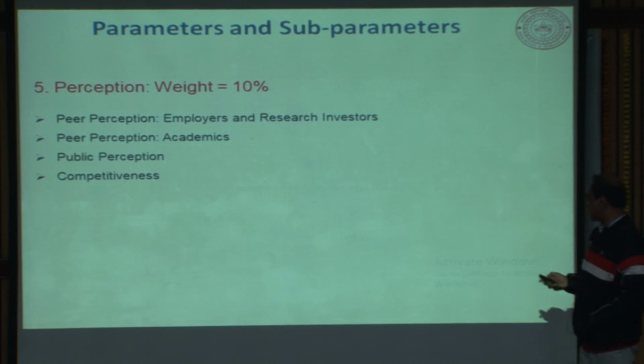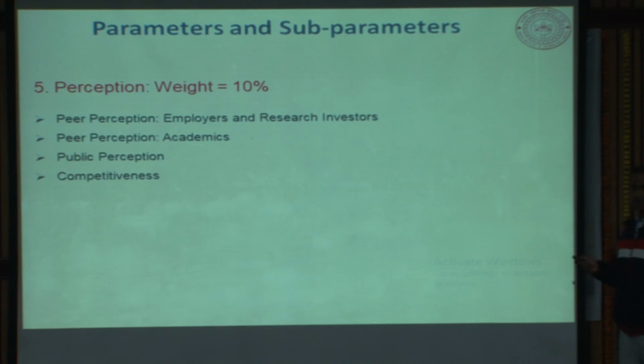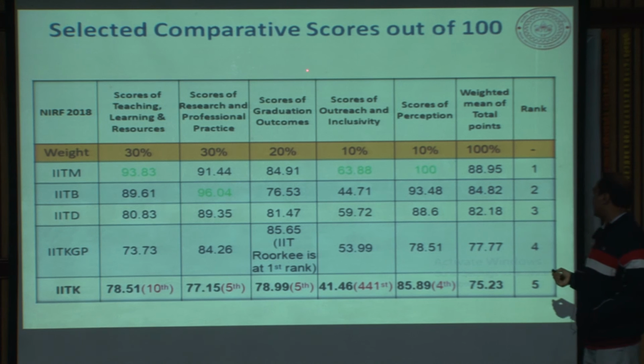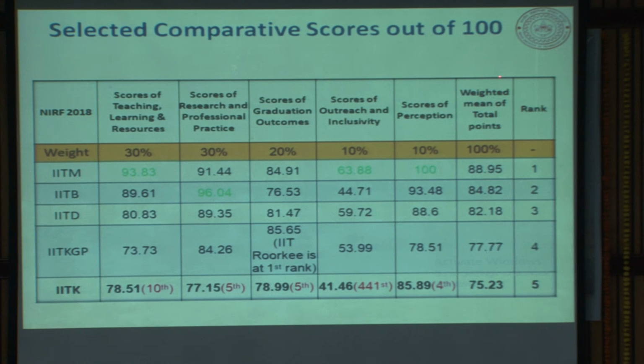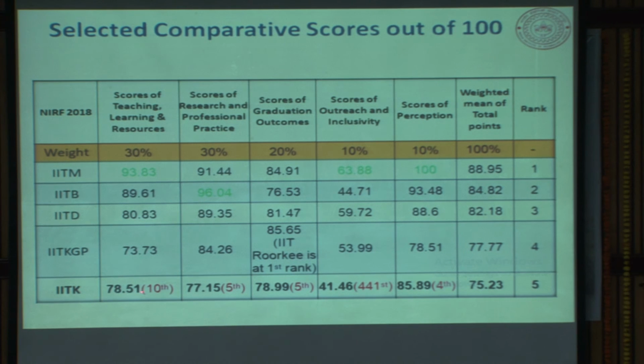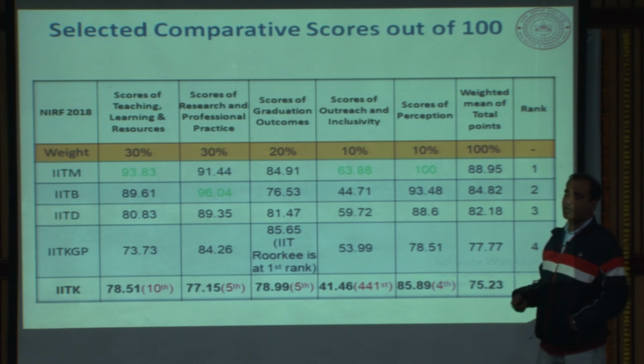Right, so these are the 5 main parameters which are being considered by the MHRD to provide the rank. So if I just want to give you a comparative score out of 100, which the MHRD has given after doing all that data processing, you can see here IIT Kanpur is standing at the 10th position with respect to the scores on teaching, learning, and resources, which is given 30% weight. And IIT Madras is at the highest with 93.83. And these scores have been standardized to be out of 100.